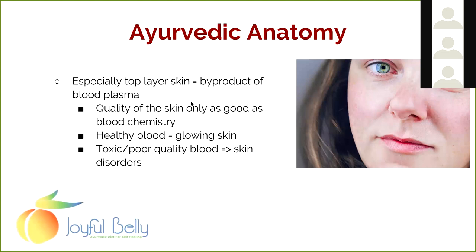And of course, there are some freckles and things in the photo that could be genetic, or it could be pointing to an imbalance. We'd have to know more about the client. Notice the sheen on the skin as well. So all good signs of healthy skin.